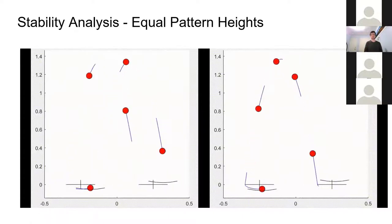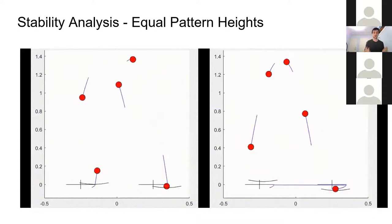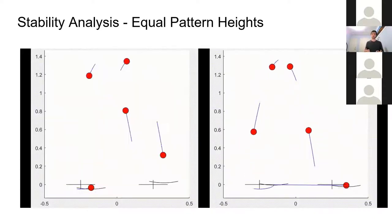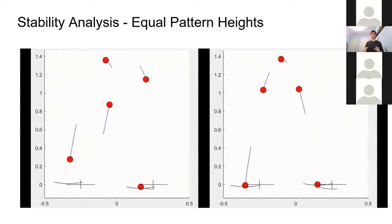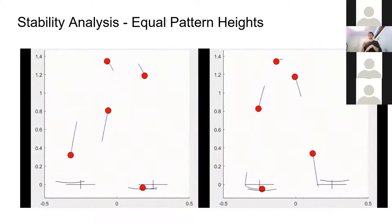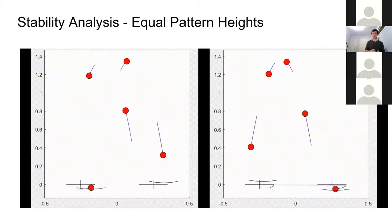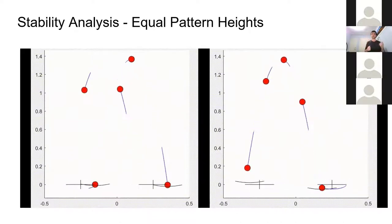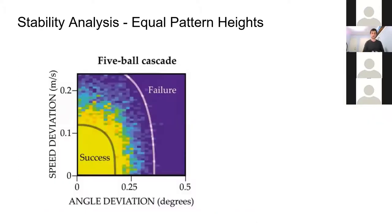So because of these factors, any differences we observe in the stabilities of these two patterns can be largely attributed to errors in catch timing rather than catch location. I'll say that again because it's important. When we observe differences in the success or failure of the cascade and shower, it's going to be because of differences in catch timing rather than location, because the throws are the same, but the catch timing is different because the shower hands have to move faster. And so this is how we analyze the stability.